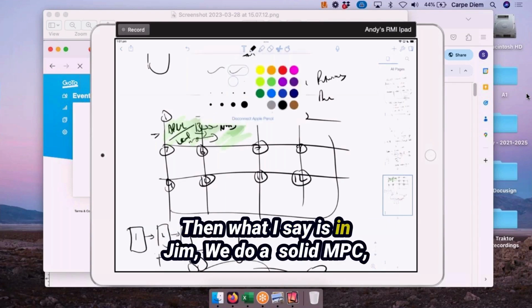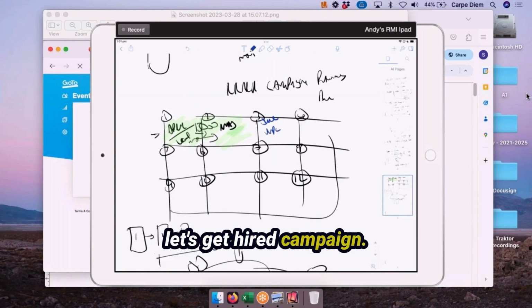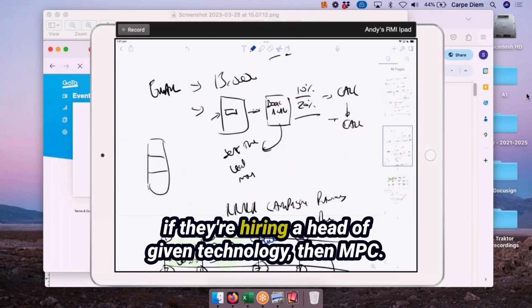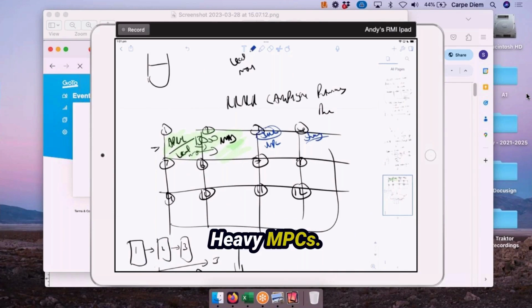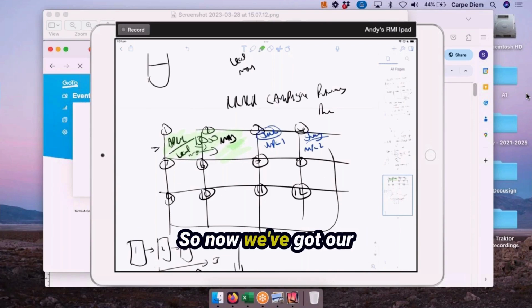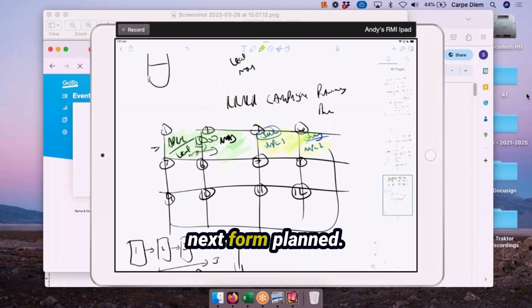Then what I say is in June, we do a solid NPC, let's get hired campaign. So if they're hiring chief revenue officers, or if they're hiring a head of technology, then NPC, I'd say June and July, heavy NPCs. So you focus on NPC 1 here, NPC 2 here. I'd focus on that for June, July. So now we've got our next 4 months planned out.